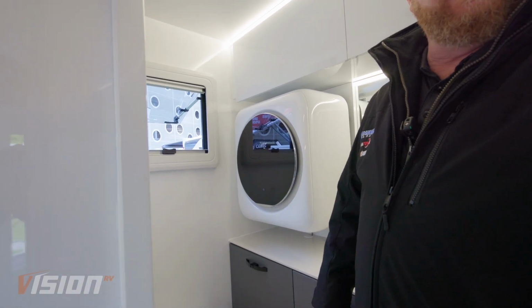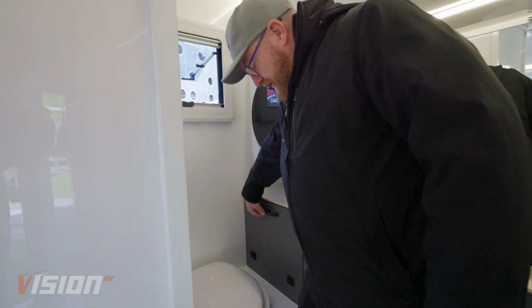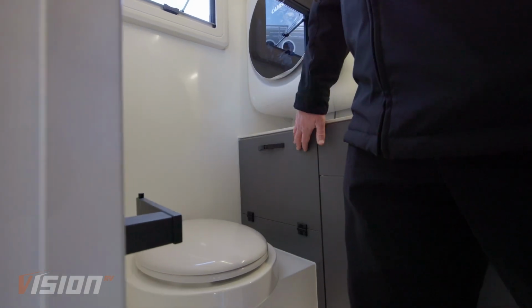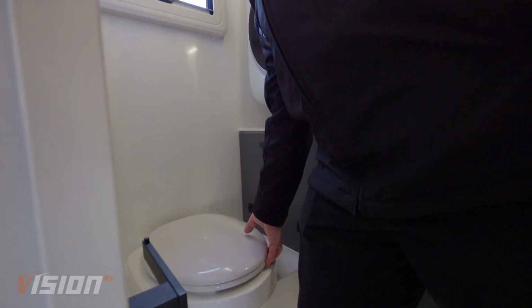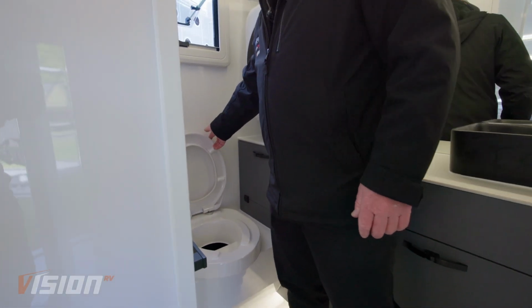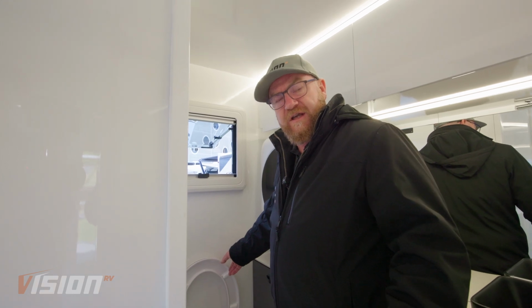Got your 3 kilo washing machine in the back here. Very, very practical. One of the really cool things also is you've got your clothes hamper down here for your dirty clothes. That's very cool. And our own composting toilet. Again, I would never have a chemical toilet in a van ever again. Once you've used a composting toilet, you will never go back to chemical.